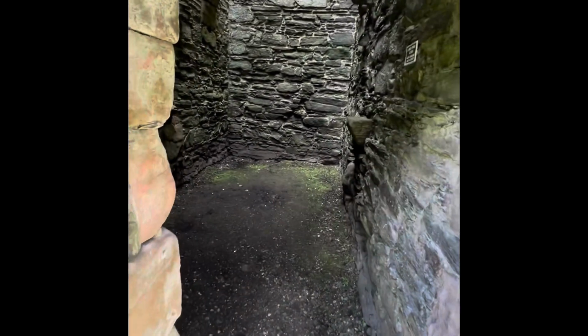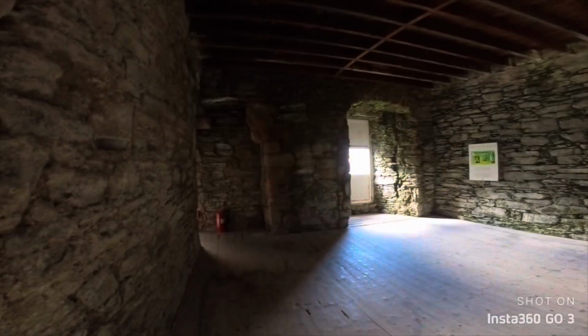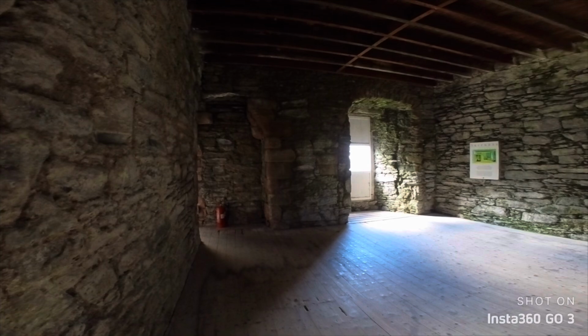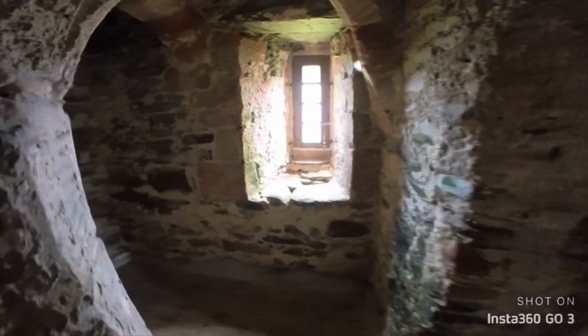This used to be the latrine tower in around 1300, but then it was later converted to a dovecot, which, as you may be able to guess from all the holes, is a place for domesticated pigeons to nest. The tower at this castle was so well preserved, they were actually able to replace four beams and floors and recreate what the living areas would have been like inside this castle. That was really awesome. Michelle does a great job with our Insta360 Go 3 and checks out the rooms here.